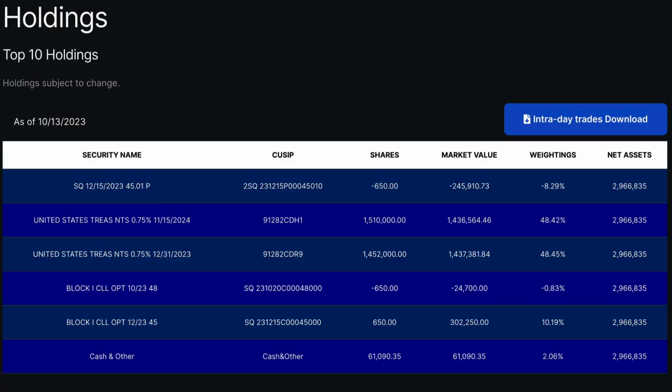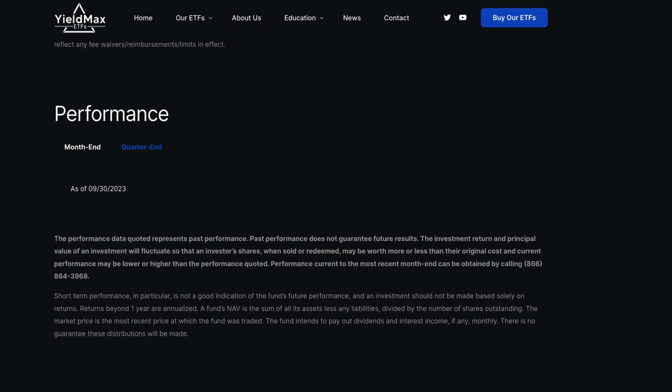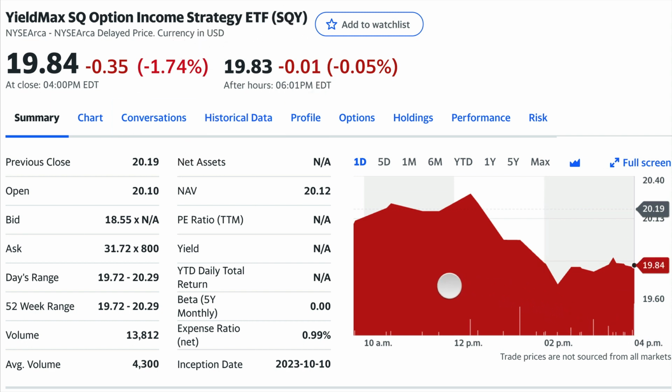As I've mentioned, this fund does not hold stocks or anything like that. It writes calls on Square or Block. In doing so, they hold pretty much Treasuries and write calls using the Treasuries as collateral. Let's look at the YieldMax option income strategy ETF on this website here. We can see the New York Stock Exchange. The price range was between 19.72 to 20.29. The 52-week range, of course, it just started yesterday, so it's pretty much the same. Volume was about 13,800. Average volume so far within a couple of days has averaged about 4,300. Expense ratio as discussed is 0.99. And aftermarket, of course, it went down by 0.05, about 1 cent, so 19 right now is 19.83. That's the price it's going to probably open at tomorrow.